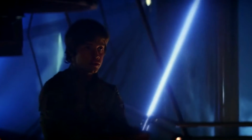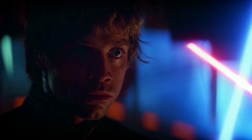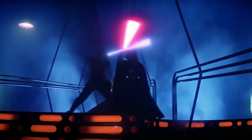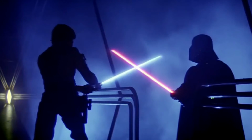Number 5. Luke Skywalker vs. Darth Vader, Star Wars Episode 5, The Empire Strikes Back. This is another duel where the whole film is pretty much leading up to this very specific moment. Luke has been training for this very moment with Master Yoda throughout the whole film, but leaves to face a clearly superior and menacing villain before his training is over.